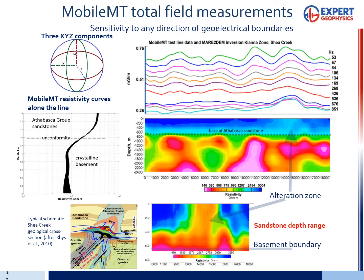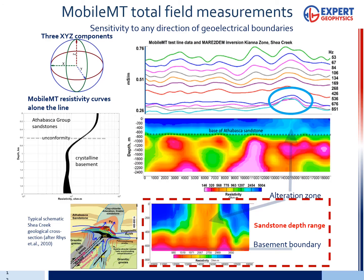If we zoom into the high resistivity sandstone layer, we can see the alteration zone that is imaged in the highest frequencies. This demonstrates the sensitivity of the MobileMT system to highly conductive graphitic rocks and faults in basement, but also to resistivity differences in thousands of ohm meters related to alteration zones in sandstones. This would be extremely difficult to resolve using time domain methods.